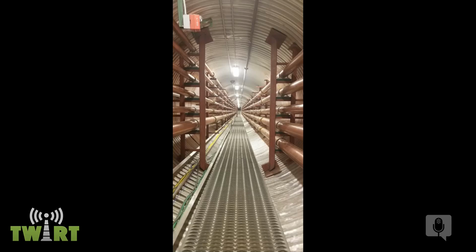So this is the pipe that goes from the building on Lookout Mountain and goes down to the base of the transmitter site. And this is what we were talking about before, where you can see so much copper all around you at the transmitter sites.